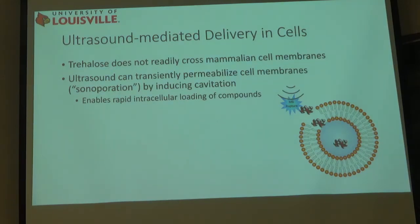But the problem with trehalose is it doesn't cross mammalian membranes. So if we just take red blood cells and put them in a solution with trehalose, the trehalose doesn't get in too well. Brett, the grad student, was the one that really came up with this idea. He said, why can't we use your ultrasound research to get trehalose inside the cells? Make little pores in the cell membrane, get it to go in, and then they'll close up. And that's what we do. We use the same approach we're using for our DNA, but we do it with trehalose.